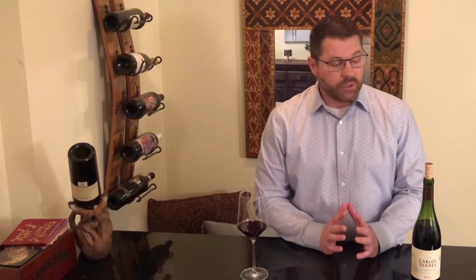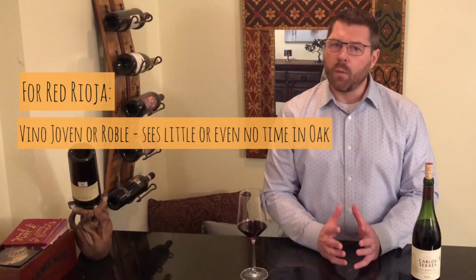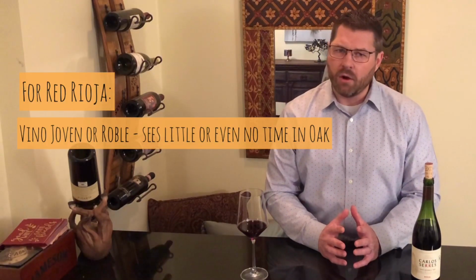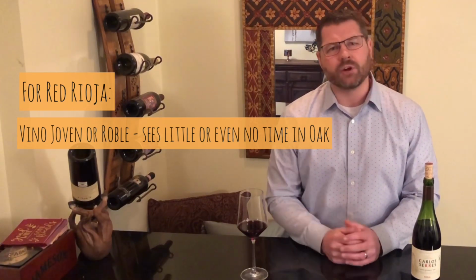So when we talk about Rioja, there's a couple of terms that you need to know on a bottle. First thing you might see is Vino Joven or Roble. These are young wines that typically don't see much, if any, oak. If they do, it's less than a year in barrel. They're meant to be fresh, fruity, and drunk fairly young.